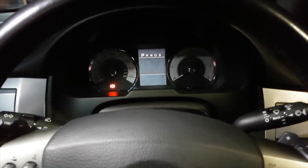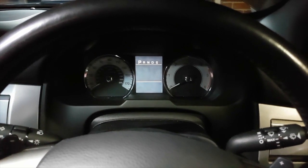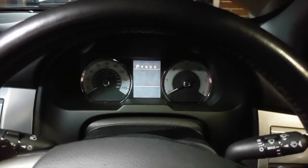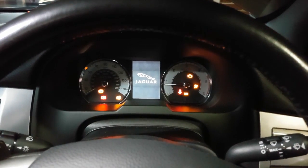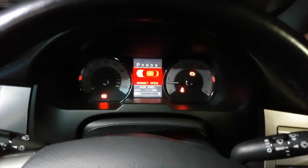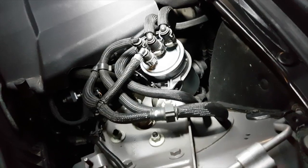Of course my engine warning light will be on because this has been a problem all the way to work and back, so I'll have to reset my engine warning light. So foot on, press the button, there we go, perfect. It's complaining the bonnet's open, of course, and my check engine warning light's on. That's no problem, I'll reset that.